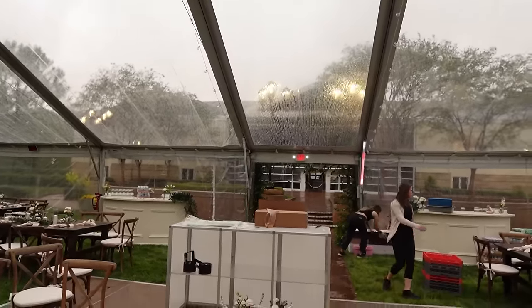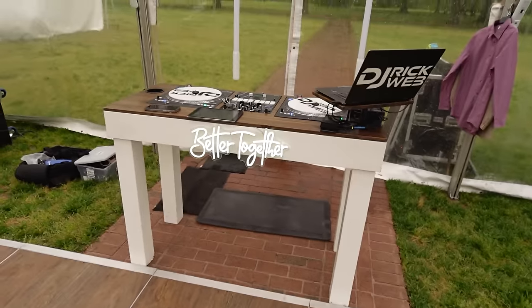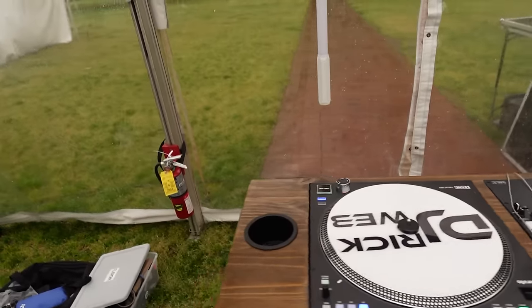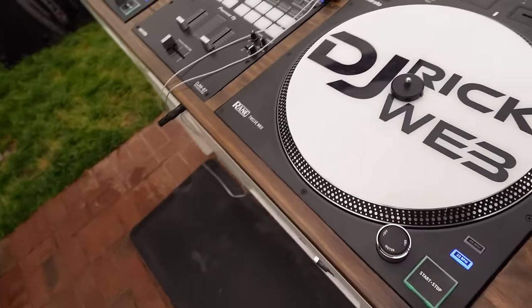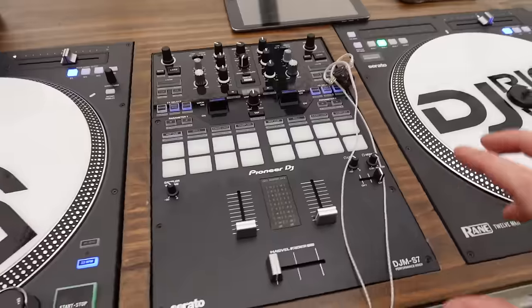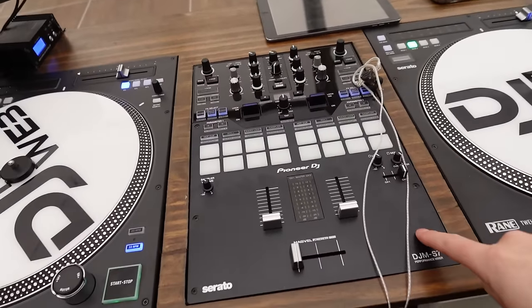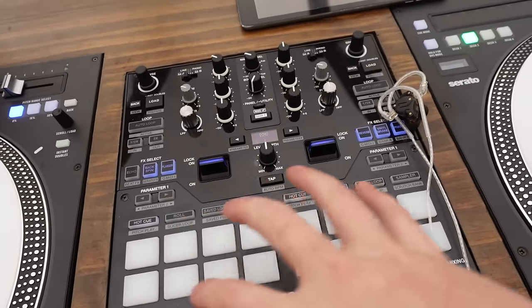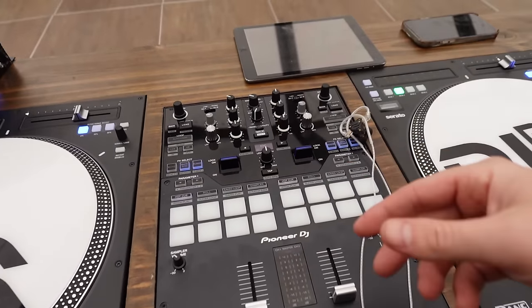Eye bolts up top, zip tied, two more zip tied over there. That one's just, I'm changing over some stuff. We got the Burfa furniture booth as always. We got the new stuff. If you saw the last video, we're rocking the Rain 12 MK2s now, and we're rocking the DJM S7, so I can actually separate out each side and have hot cues and rolls on different sides, so I can do more stems.